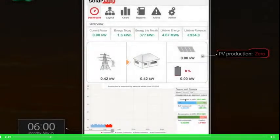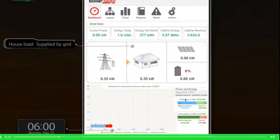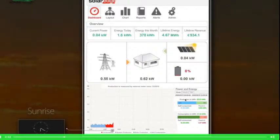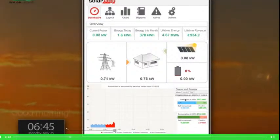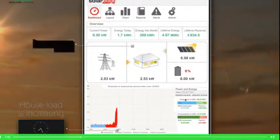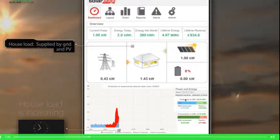At 6 a.m., PV production is 0. The battery is drained after powering the house overnight, and the house load is currently supplied by the grid. As the sun rises, PV production starts to increase, but the grid continues to support the basic house loads. At 6:45 a.m., the household wakes up. The house loads surge as the family prepares to head out. With the increased PV production, the PV system is now able to help meet the rising consumption, together with the grid energy. At this stage, PV energy only supports house loads and does not charge the battery.